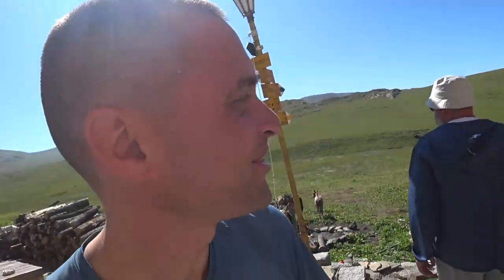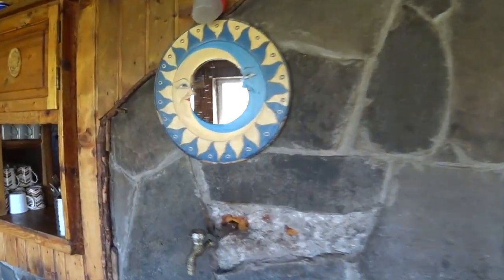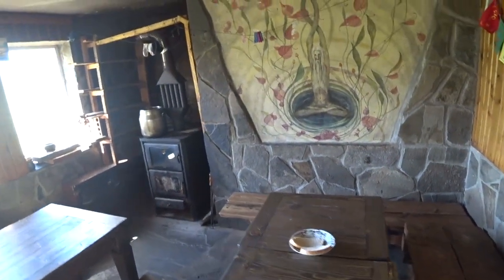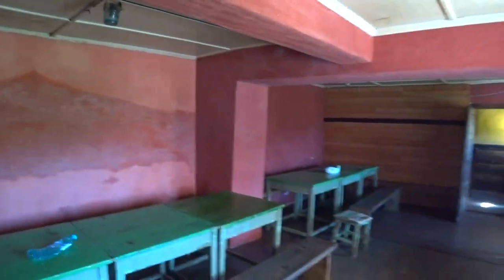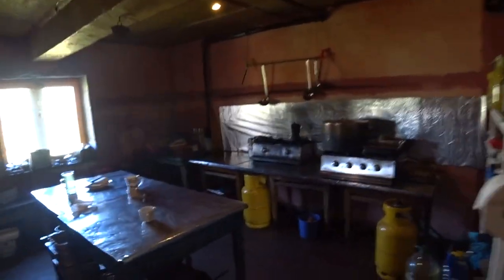Okay, let's check out the hut from inside. That's one of the dining rooms. You order the food here, and that's the other dining room. There's a kitchen area, but that's staff only. It's pretty clean.